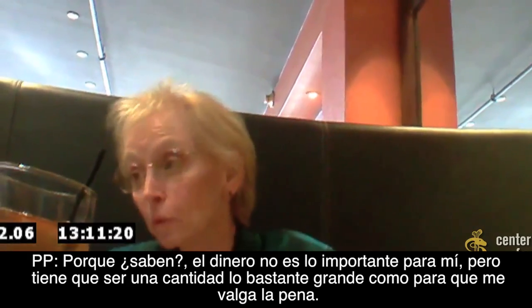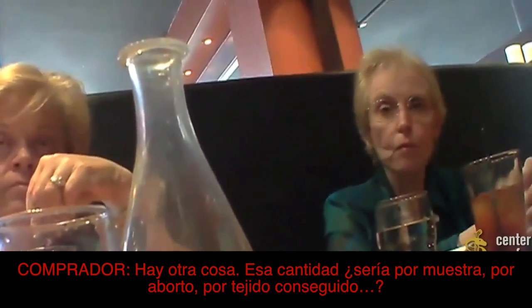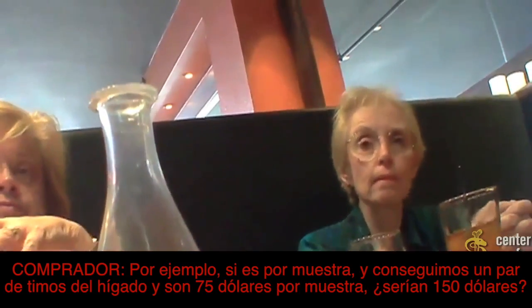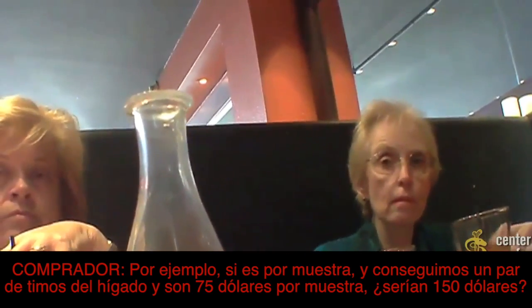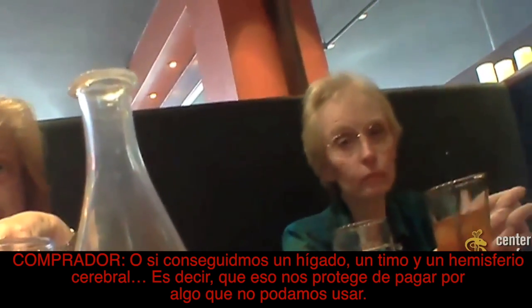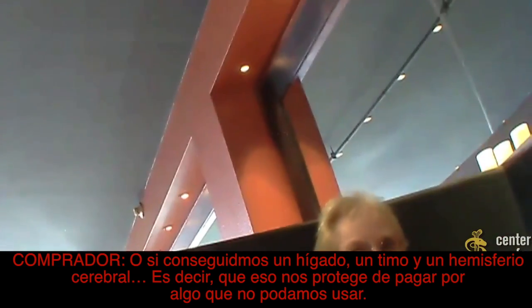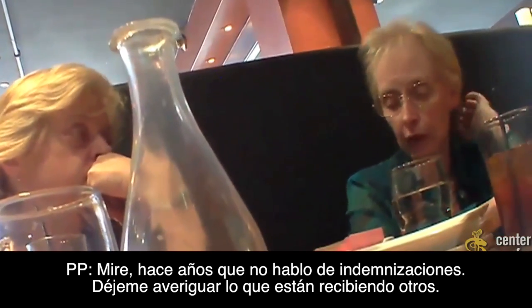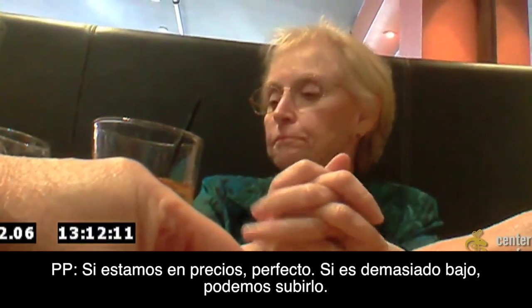No, but it has to be big enough that it's worthwhile. Another thought is we can talk about it per specimen rather than per case, or per procured tissue sample. If we're able to get a liver thymus pair, maybe that is $75 per specimen, so that's $150 for a liver thymus pair, versus if we can get liver, thymus, brain hemisphere, and all that. That protects us so that we're not paying for things we can't use. It's been years since I talked about compensation, so let me just figure out what others are getting, and if this is in the ballpark, then that's fine. If it's still low, then we can talk about it.